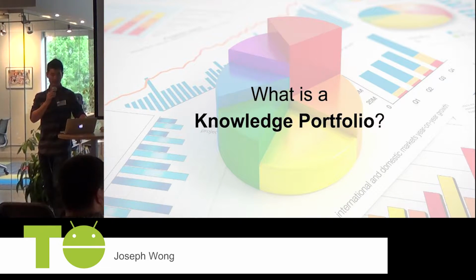So, what exactly is a knowledge portfolio? A knowledge portfolio is very similar to a financial portfolio. Instead of managing a portfolio of bonds, stocks, or bitcoins, you're managing a portfolio of experiences and languages, frameworks, CMSs, and cloud-based services such as AWS. A knowledge portfolio is a summation of applicable skills you have learned as a professional. In many of our cases here, Java, the Android framework, the Gradle build system, heck, even Agile, will be considered examples of what's currently in our knowledge portfolio.